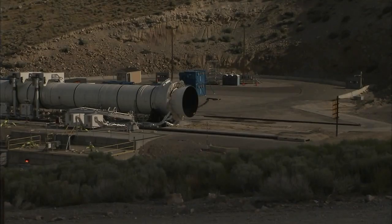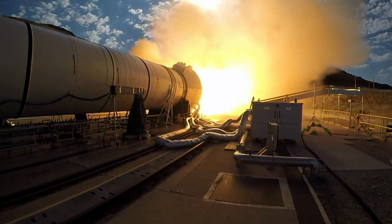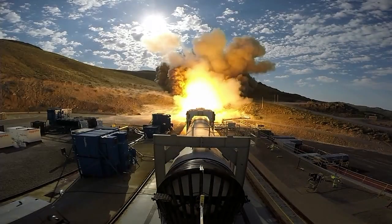2, 1, fire. And we have ignition of NASA's Space Launch System solid rocket motor powering us on our journey to Mars.